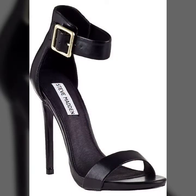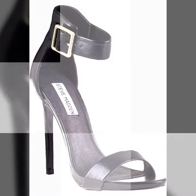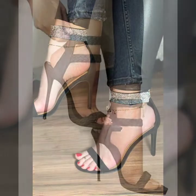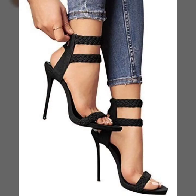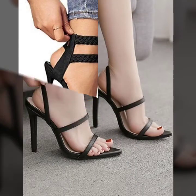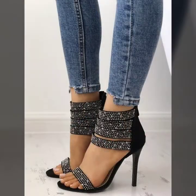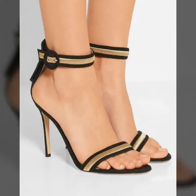These are all designs so fabulous, so pretty and so graceful. Wow, so cute. Anklet design. Some are double anklet, beautiful strappy, and some are sling back stylish. Wow, so cute. Some are rhinestone decorated and beautiful new sandal designs.